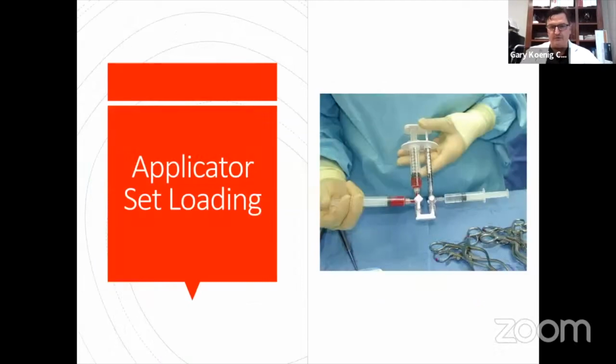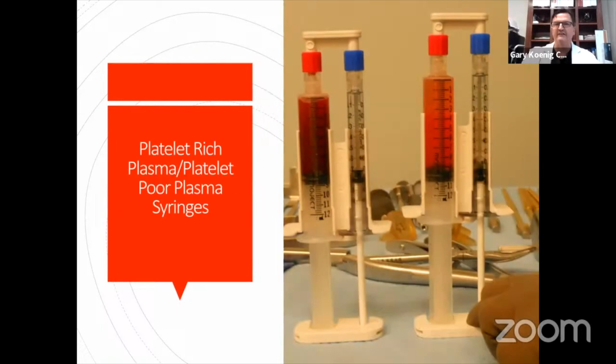So this is just showing a picture of an applicator on the OR table. As you see, you have a red product. That would be the PRP, platelet-rich plasma. The syringe on the right, the clear syringe, is calcified thrombin. That serves as an activator. When syringes are loaded, they look like this.